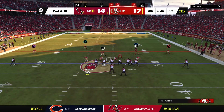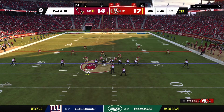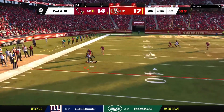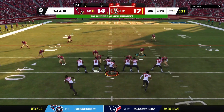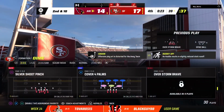And they'll send the slot in motion left. Back to throw. Got a man. It's Brown. And he'll be brought down inside the 40-yard line. So from the 39 now, they'll come up on a 1st and 10.